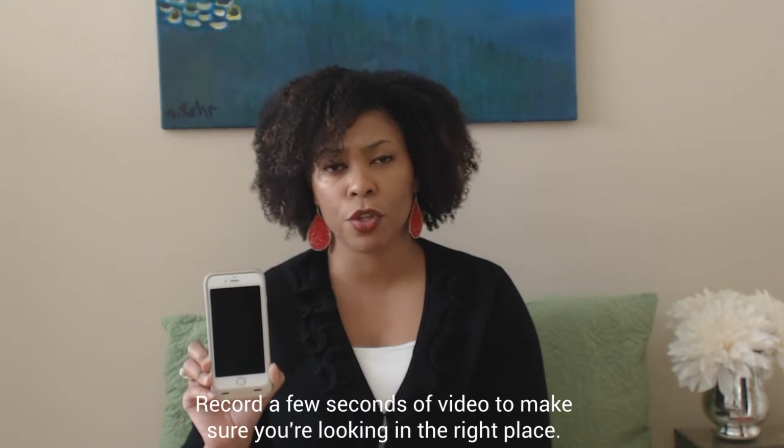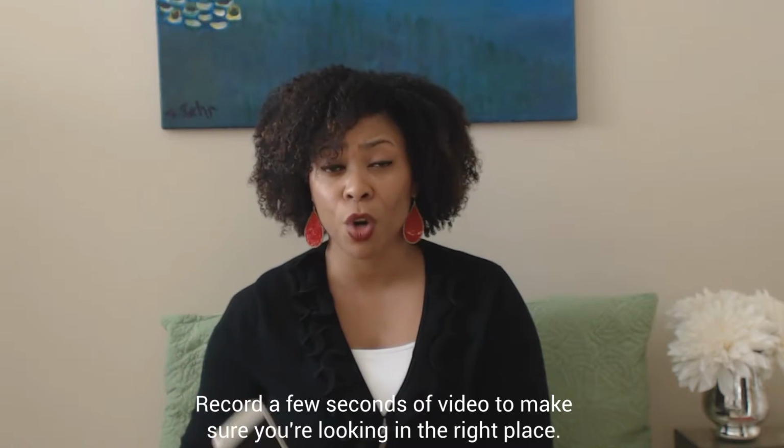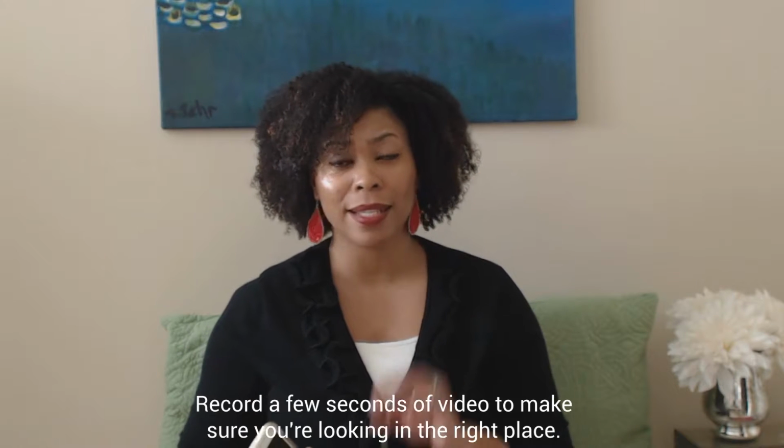One tip to avoid this, especially if you're doing pre-recorded videos on your mobile device, is to do a few seconds of recording and then play it back to see where your eyes or focus is when you're recording your videos. You want to make sure that you're looking at the camera. Another tip is to turn your camera around so that you're looking directly at the camera and you're not focused on what you're saying or how you're looking.